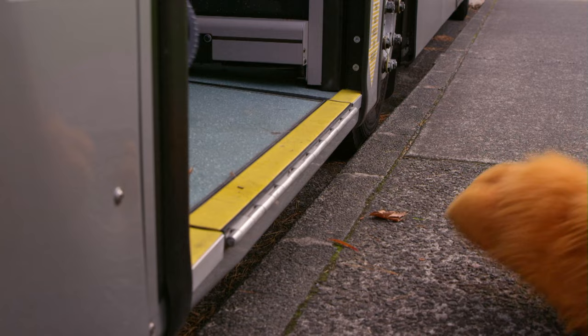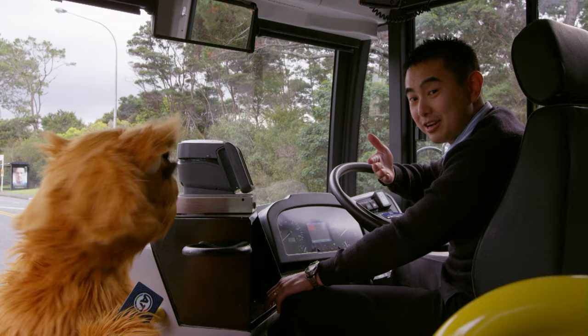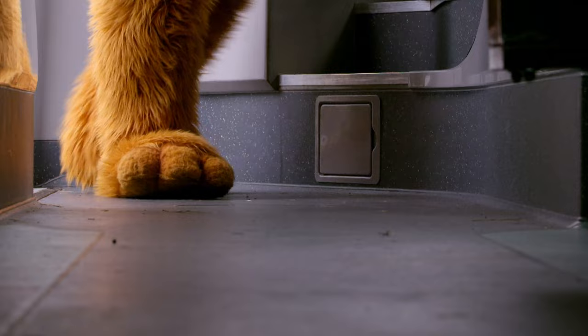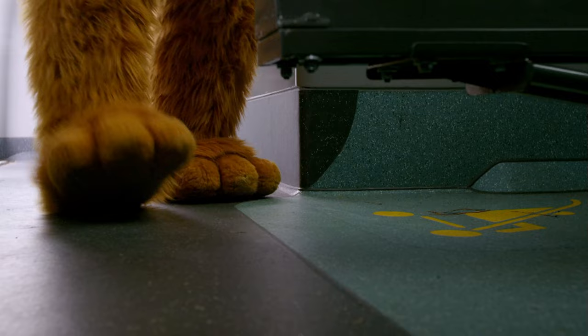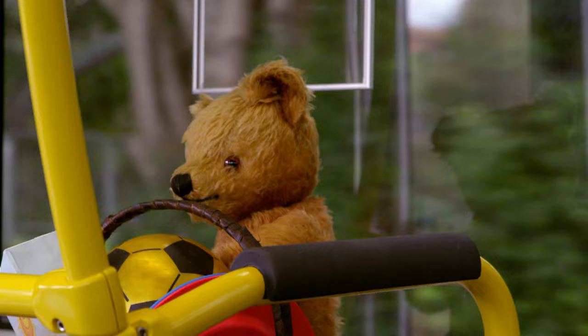Hello. Moe has never been on a bus before. What does Moe do with this? You just tag on. It's behind you. Oh, done. You sit there, Teddy. Yeah. Oh, we're moving, Teddy. Oh, this is the way to travel, eh, Teddy?